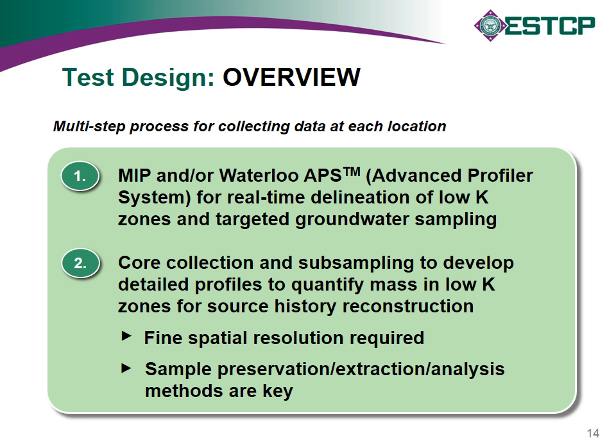So for this, we used basically a multi-step approach where the first step was a screening stage. In this case, we used both MIP and the Waterloo Advanced Profiling System for real-time delineation of low K zones and targeted groundwater sampling. The MIP is the data that we saw in the previous slide. The Waterloo Profiler allows you to get a hydraulic conductivity index. So it's basically a surrogate for hydraulic conductivity, so you can see where those low K zones are, and you can also go in and collect groundwater samples from the more permeable regions. So it allows you to identify those interfaces and the target-rich zones to sample.